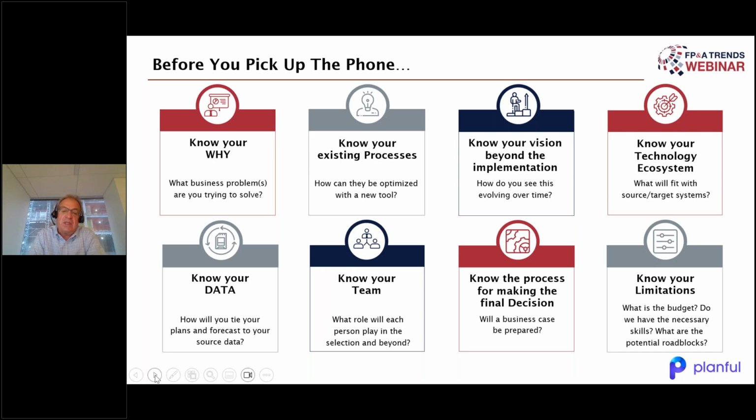And then the last point really I'd like to talk about on this slide is know the process for making the final decision. Are you the decision maker? Do you have to go in front of a board or in front of executives to discuss this? But have a clear understanding of the process to get this thing started. A business case maybe. So these are basic concepts, I would suggest, but they're going to be very personal and specific to your corporation, to your business, to your industry. So that all has to happen before you pick up the phone.